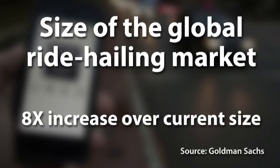The size of the global ride-hailing market. Remember we were talking about the decrease in the price of medallions in New York City, that people are beginning to use more and more car hailing. So 8 times over the current size, according to Goldman Sachs. Now, this is a global number. Okay, still. But this would include taxis and Lyft and Uber. I think when they're talking about ride-hailing, they don't necessarily mean the classic yellow cab. That is mainly the smartphone-enabled thing.